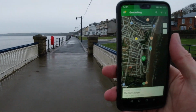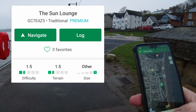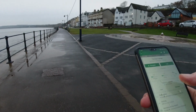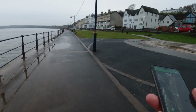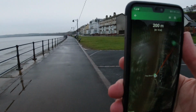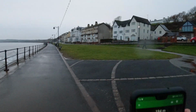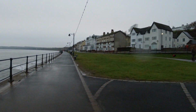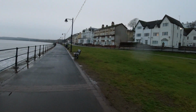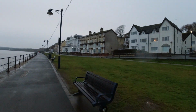So the next one is called the Sun Lounge. And if I open it up and press navigate, as you can see, this isn't actually down here on the seafront, it's actually up behind those buildings there. There are steps between these buildings, between one of them, that will take you pretty much up to where it is.